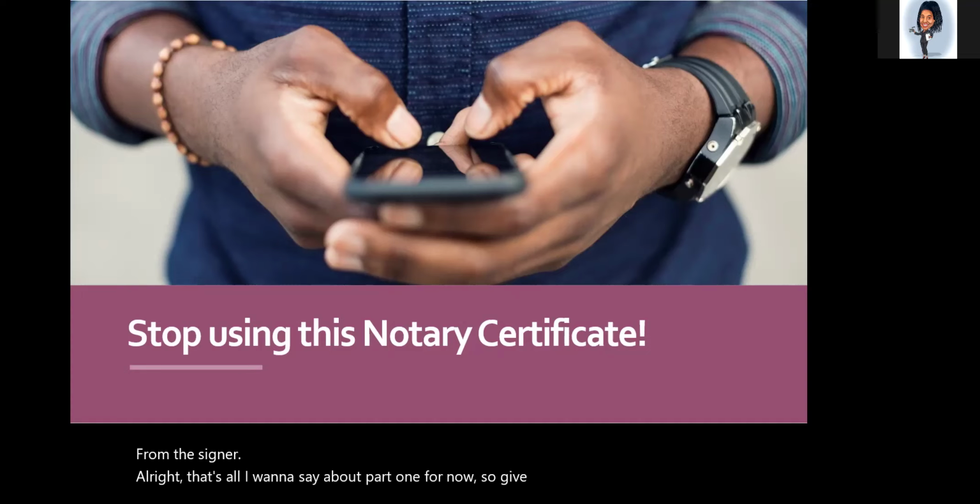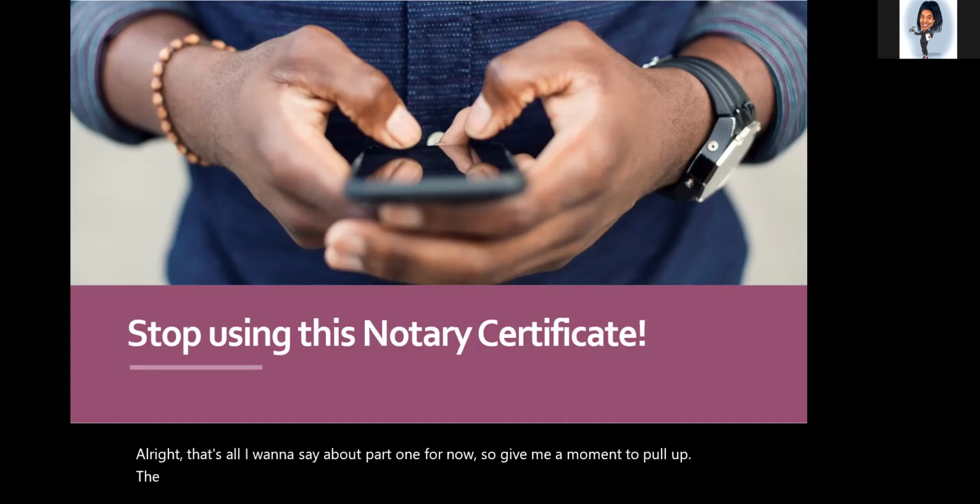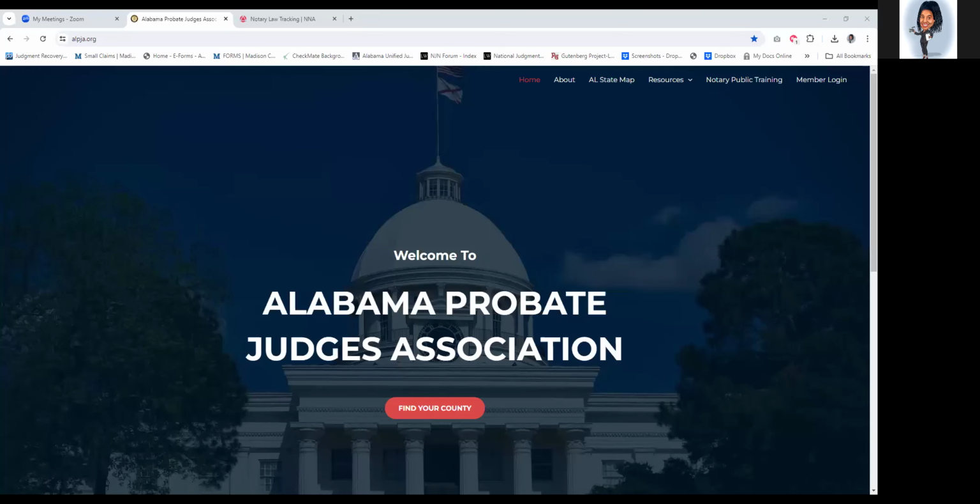So give me a moment to pull up the two websites that I think are excellent resources, and I encourage you to bookmark both of these. All right, the first one, yeah, this is where I got tripped up last time. Let's see how it goes. The website I want you to bookmark and come back to is alpja.org. Stands for Alabama Probate Judges Association.